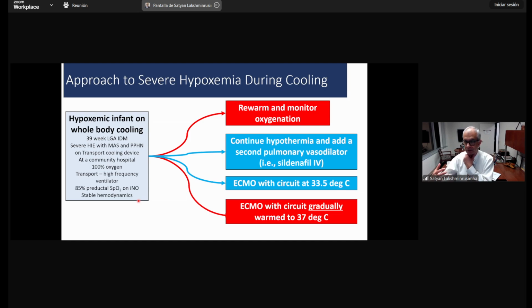When you have a baby like this who is undergoing hypothermia and has severe PPHN and is hypoxic despite 100% O2 and nitric oxide, the correct management here is not clear. Some centers start rewarming these babies and monitor oxygenation because they really want to avoid ECMO and they really don't want to subject this baby to more cooling. The second approach is to continue hypothermia and add a second vasodilator such as IV sildenafil and see what happens. Sometimes this works, sometimes this causes severe systemic hypotension, so you should be careful about that.